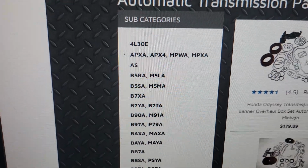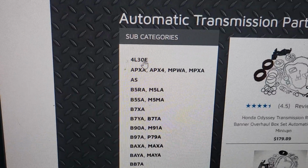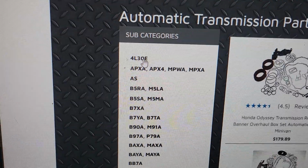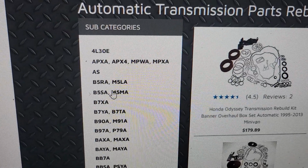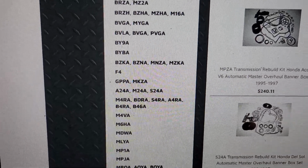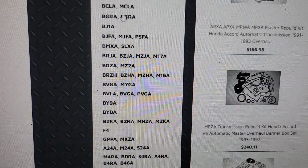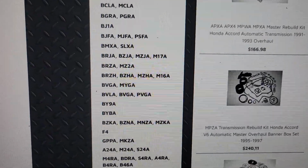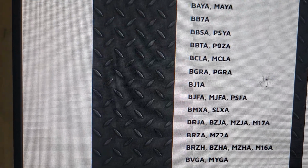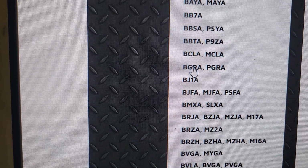This right here shows every Honda transmission that Honda has on the road. The 4L30, that's basically just like a Chevrolet 4L60. But we're going to go to, let's say, a BGRA. So we found BGRA on the list right here. Let's see here. Give me 1 second. Let me pause y'all for 1 second. Alright, so I found the BGRA. So that's going to be in the 06 Honda Odyssey. The 08, just about. 05 to 06.